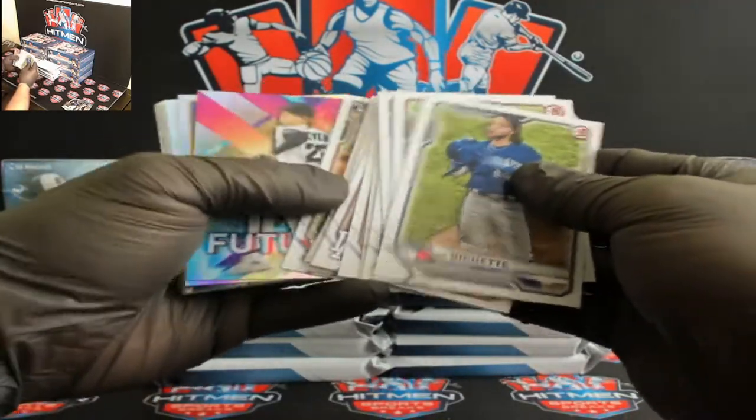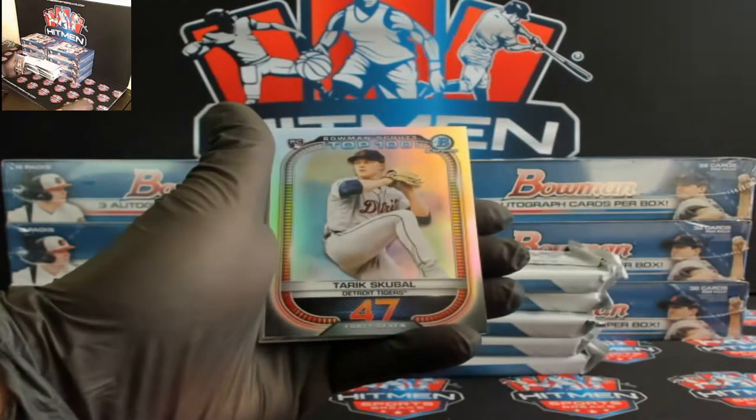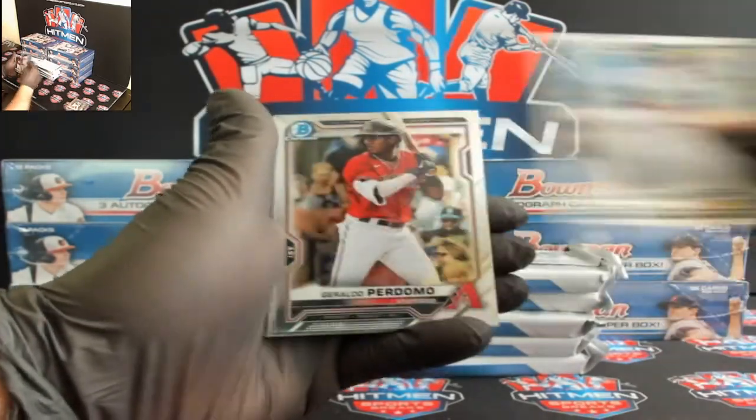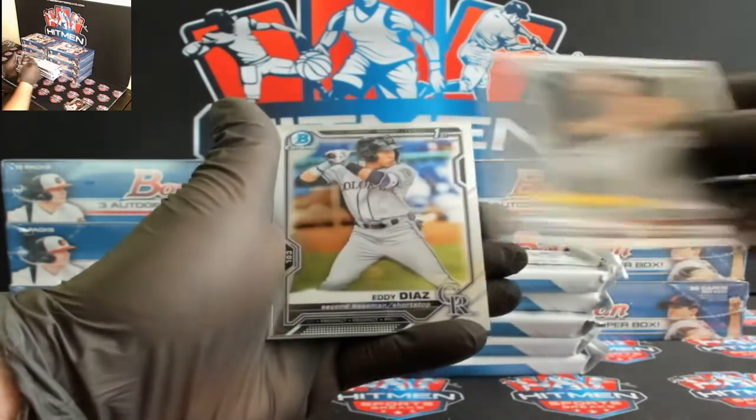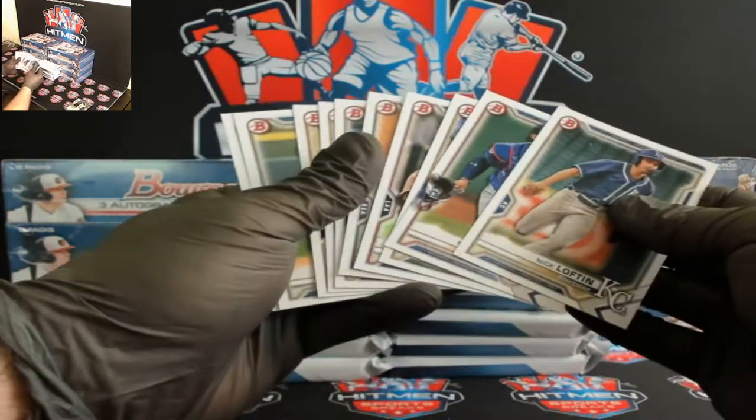Put a Bichette on the top there. Max Meyer, Nate Pearson, Tarek Skubal, Tyler Soderstrom, Perdomo, Walston, Diaz, and Choi. And then there's the paper.